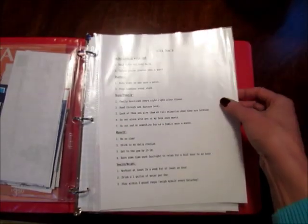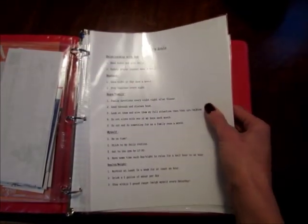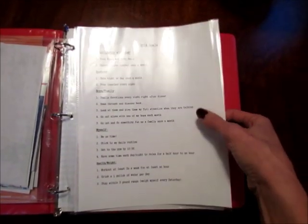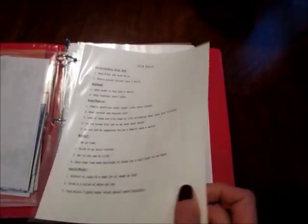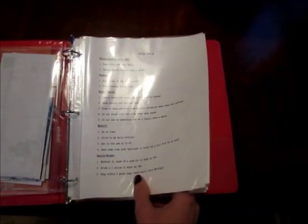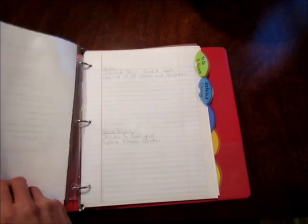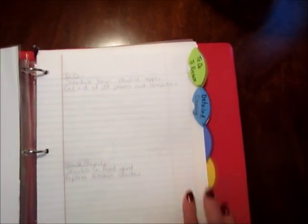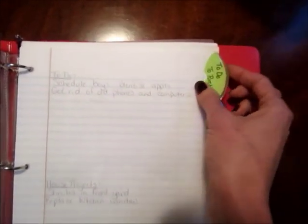The next thing I have is my goals, and I have shared my goals with you guys if you would like to see those, my 2014 goals. I just have them all typed out, and I put them in these clear protective sheets, and that way I can review them often. I don't forget about them, and so they're right at the front like I mentioned in my video, so I can always see those.